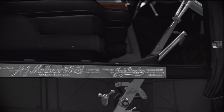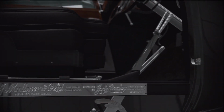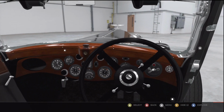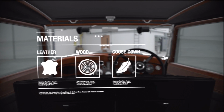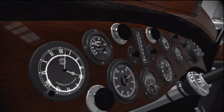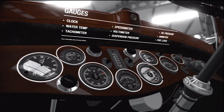The rear-wheel drive Bentley 8-litre features a 4-speed manual transmission. Simplicity isn't this car's strong suit. With a variety of throttle, ignition, and mixture controls to master, the 8-litre takes considerably more effort to drive than modern cars.